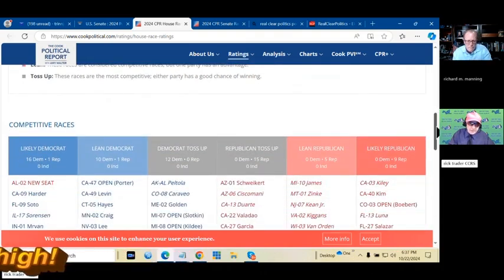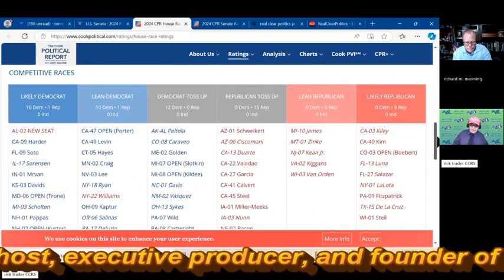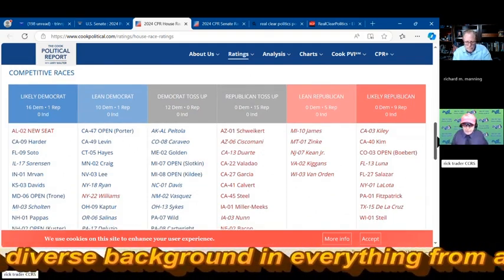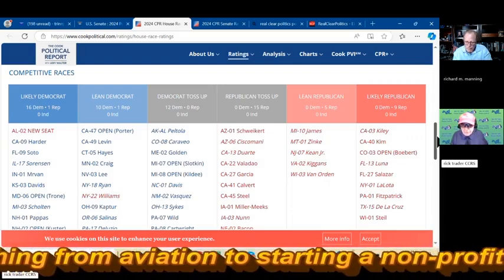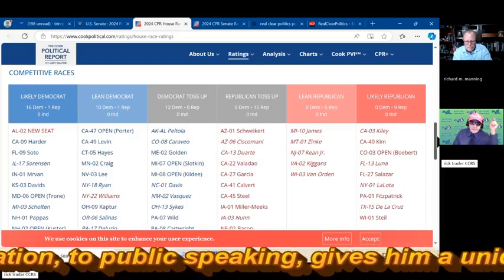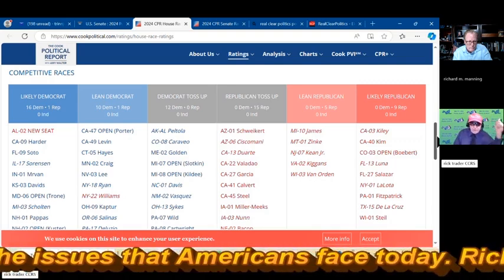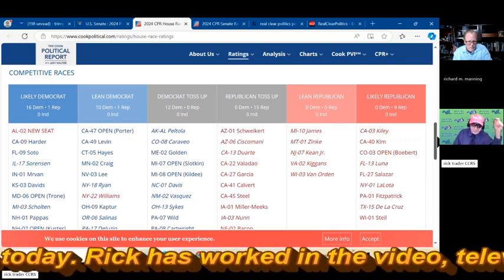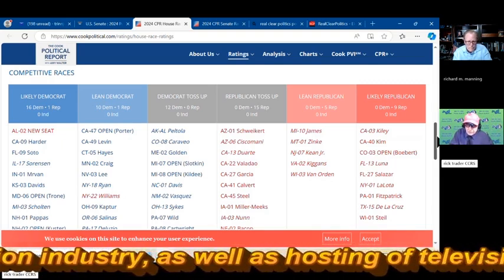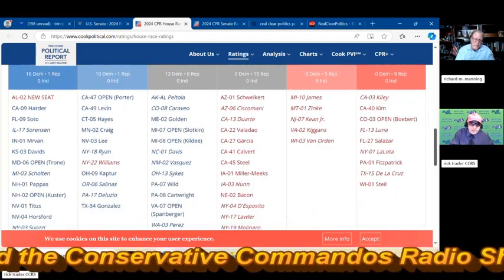Let's go down to the competitive races now. And what we got here, again, I give you the breakdown. 9 are likely Republican, 5 are leaning Republican. Again, you got the toss-ups, 15 Republicans, 12 Democrats. I'm saying that the Democrats, looking at this, Rick, could actually pick up 2 seats from the Republicans. How do you see that? Or looking at any of these races, do any of them bring your attention?